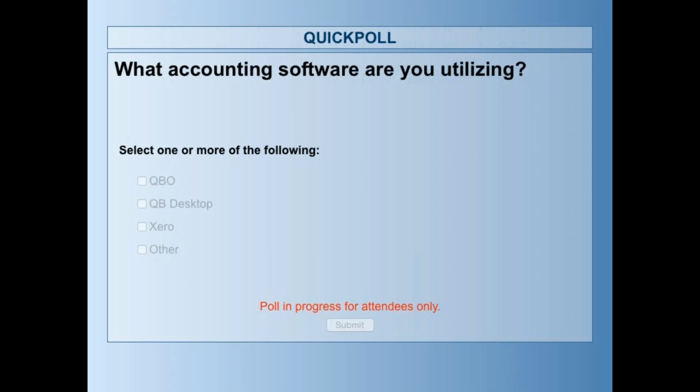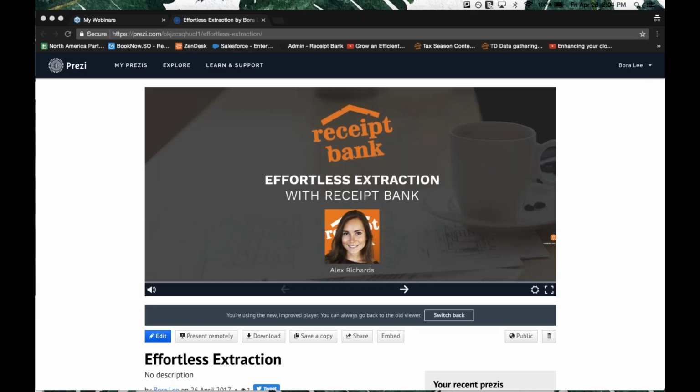And then I see Xero, 40% for Xero. Obviously, we integrate with you guys too, cloud-based, QBO and Xero. Those are our 2 big ones that we push right over into. And I see 20% other. Would be really curious to see what that other software is. Maybe it's Sage if you're up in Canada, perhaps. But thank you guys for answering. I'm going to go ahead and close the poll. And let's get started.